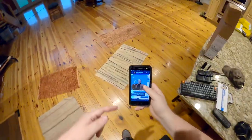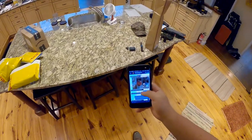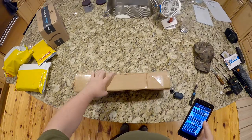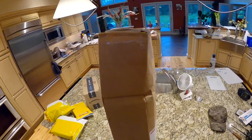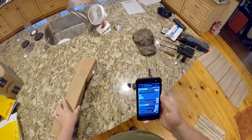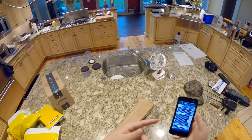Okay, so this is David. And David, well, he sent me something that he made, and it came in this box that looks like, I wouldn't want to ride in that box. Anyway, so apparently this is a knife. I've seen the whole process, it's on here.